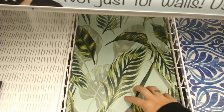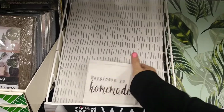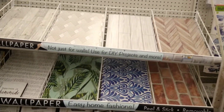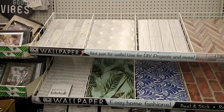This one kind of reminds me of the Golden Girls. And then they have this one as well. So those are very pretty, easy DIY, spruce up your home, an office, a bedroom, you name it. Anything you can think of, you can use these to change it up.